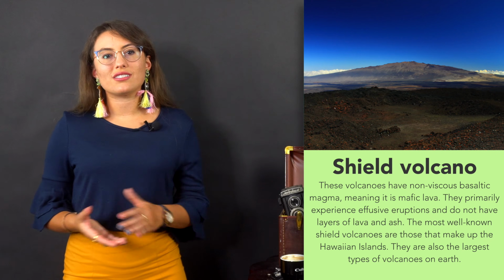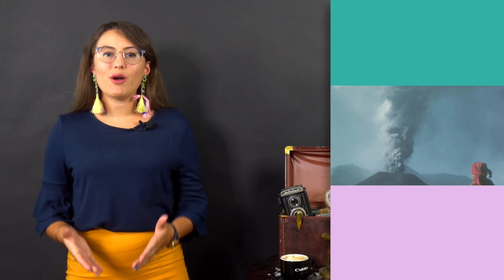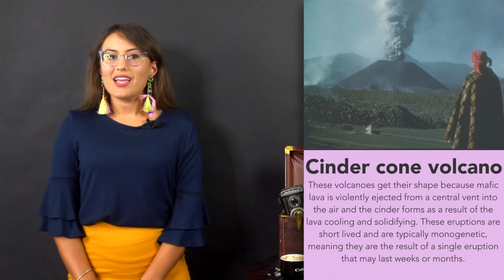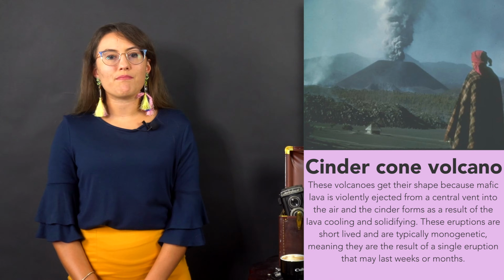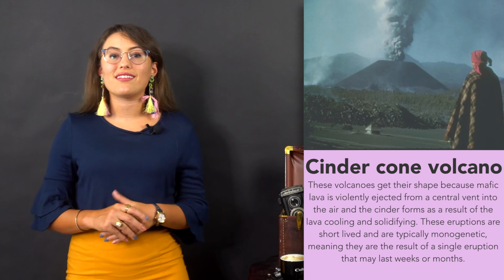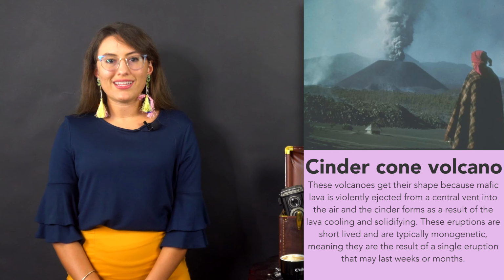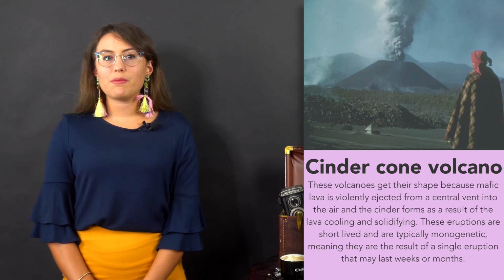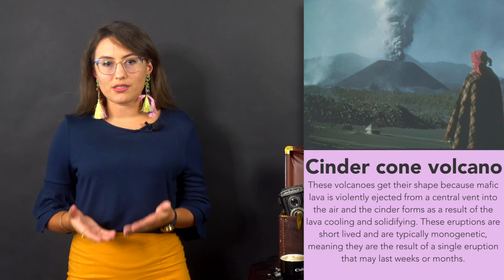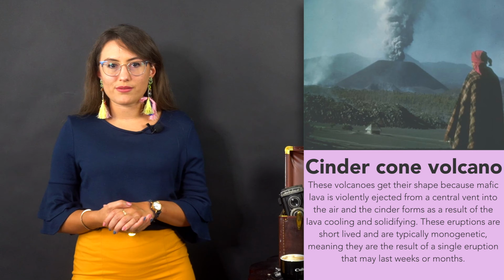They are also the largest types of volcanoes on Earth. Cinder cones are the most common type of volcanoes and are conical in shape and have a steep slope. These volcanoes get their shape because mafic lava is violently ejected from a central vent into the air, and the cinder forms as a result of the lava cooling and solidifying. These eruptions are short-lived and are typically monogenetic, meaning they are the result of a single eruption and may last weeks to months. However, some cinder cones can last for a few years.